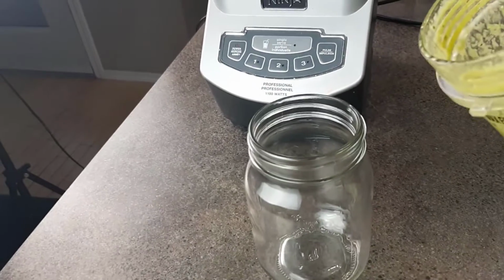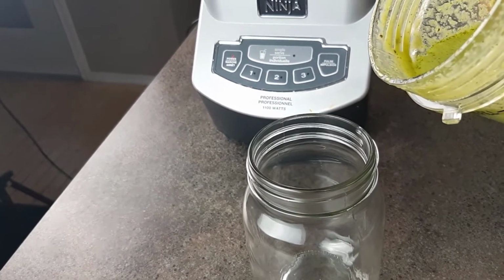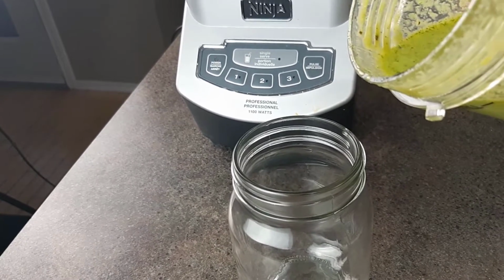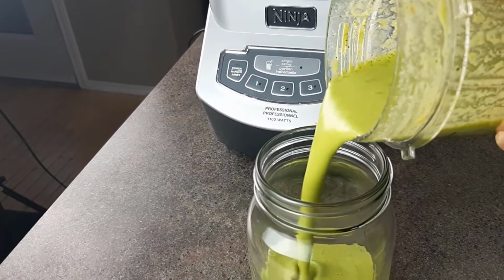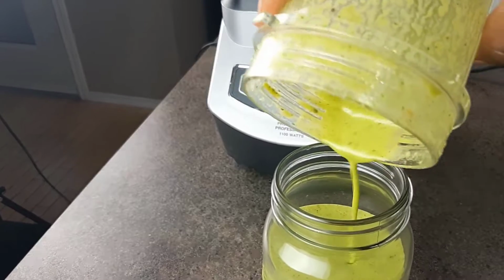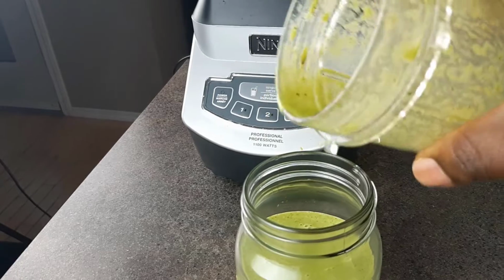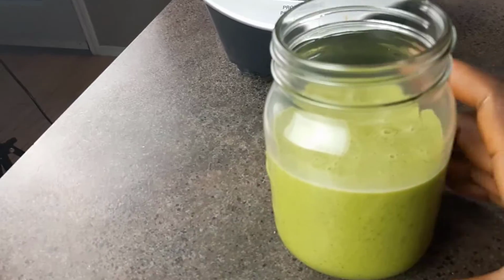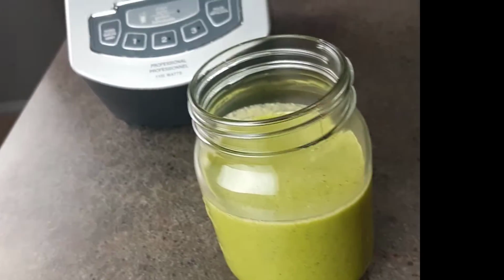So guys, our first dressing is all blended up and tastes so yummy. This is the cilantro, lime, ginger dressing. I'm going to pour it in here so you see exactly how it looks. It tastes absolutely delicious, guys. You really want to try this salad and just this dressing, and let me know what you think about it. Like I mentioned before, the good thing about making your own dressing is that you get to adjust it to suit your taste buds.